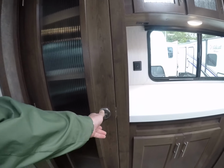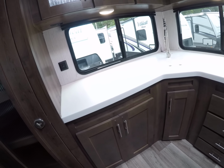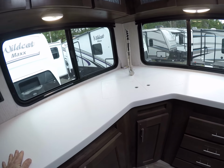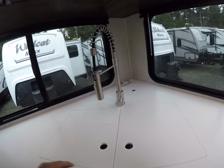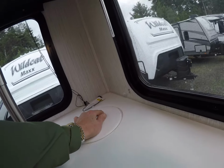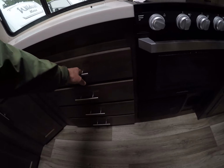Pantry storage, here we go, look at that. Enough for extended stay for sure. This is the nice thing about a rear kitchen. You get all this countertop space and these big bright windows right by the meal prep area. Remember that garbage pail? There it is down there. Great for getting rid of your table scraps and an easy way to discard them for later.